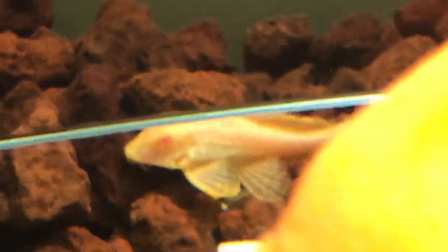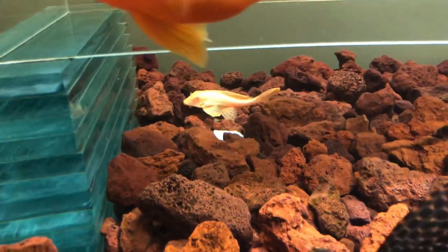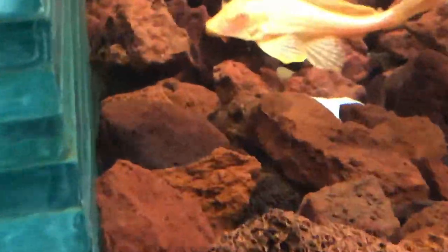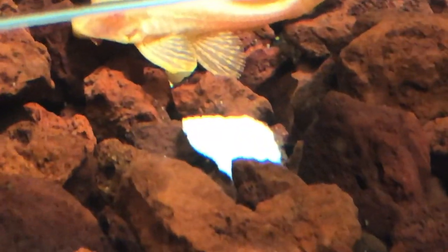And what'll happen is these little guys like that guy right there will finish that up. All these parrotfish are getting in the way because they want to eat, because we didn't feed them yet. Right there you can see also next to that little plec, there's a little piece of bone. Cuttlefish bone, right, buddy? Yes, cuttlebone.